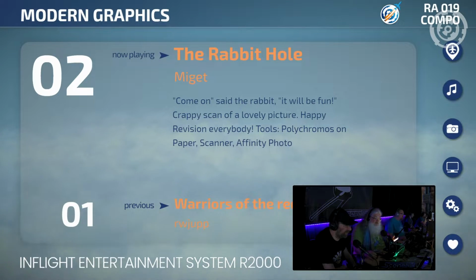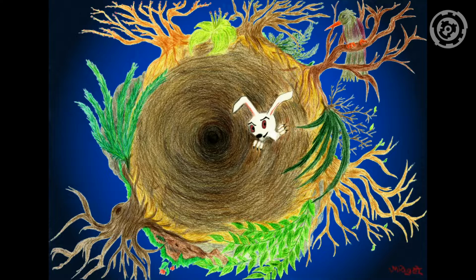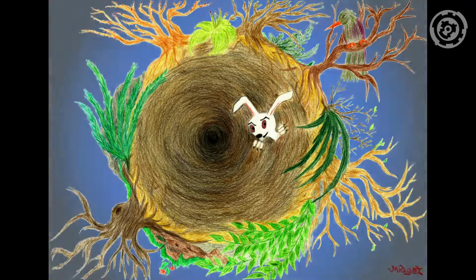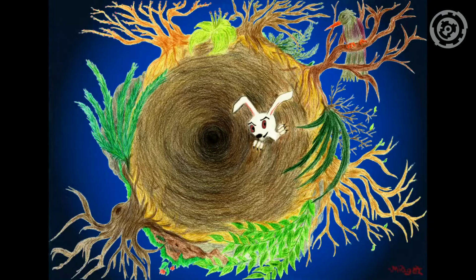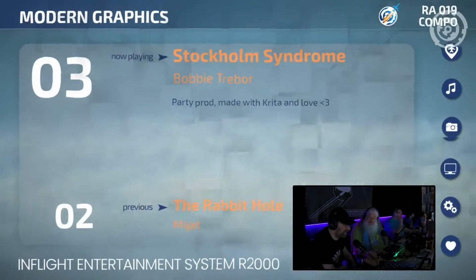Entry number 2, The Rabbit Hole by Midget. Come on, said the rabbit, it'll be fun. Crappy scan of a lovely picture. Happy Revision, everybody. He always goes for the eyes, the guy in control of the zoom. That's Moldy Cat. Yes, I think that name should be Midget, actually, looking at the signature.